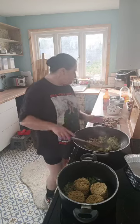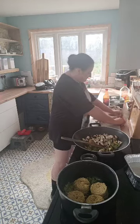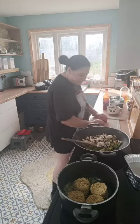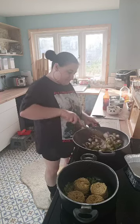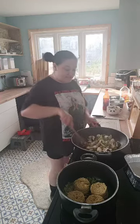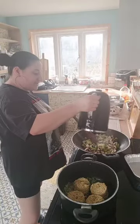They smell massive. Right, mushroom. In you get. So basically getting the hard veg in first to give it a bit. Now that's to soak up all that water. Probably going to need a little bit more. Right? You hear that?